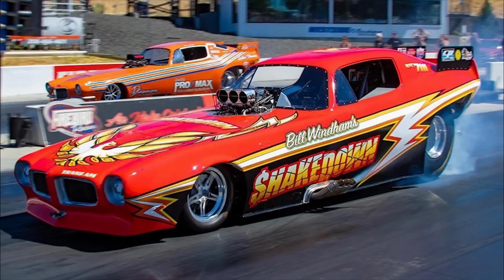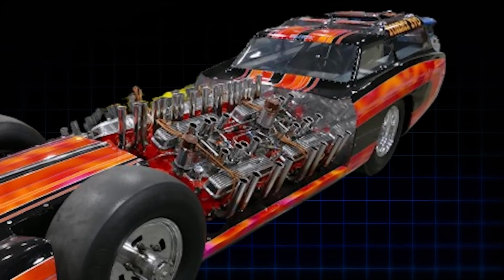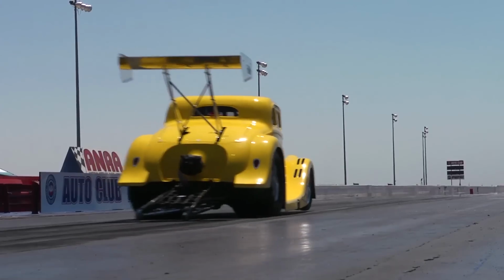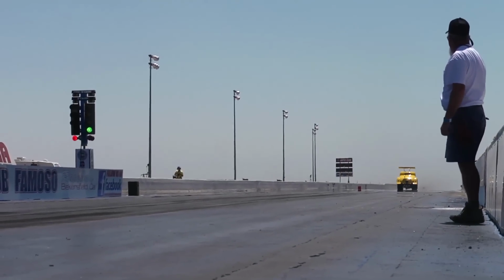This unique and eye-catching exterior, combined with the powerful and radical four-engine setup, created what would go on to be called the Wagon Master by everyone in the drag racing world, a name that quickly became synonymous with innovation and putting on a darn good show.